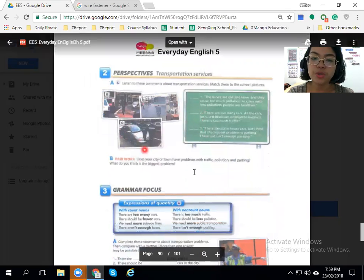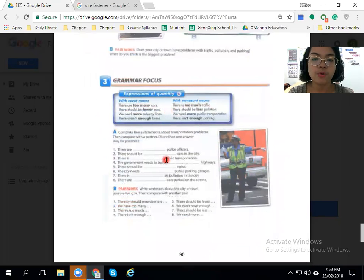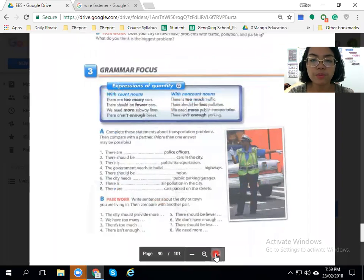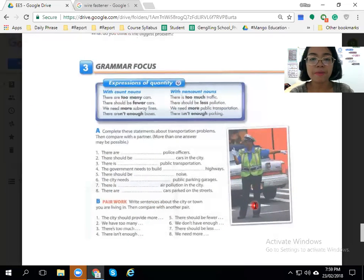Okay, so since we don't have a listening activity, let us move forward to our grammar focus. In our grammar focus, we have what we call expressions of quantity. If we say quantity, it is basically how much or how many. Quantity deals with numbers, and expression is usually how we say things, okay?